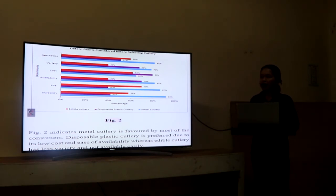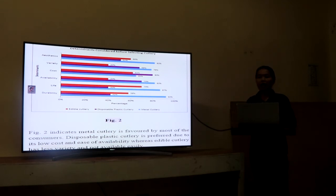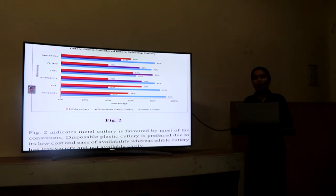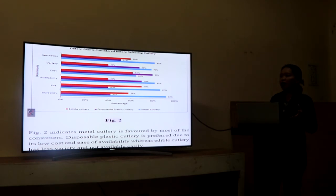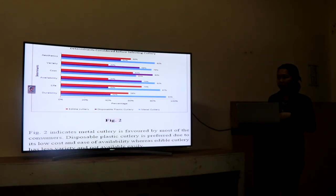Okay, so in terms of availability, metal cutlery is most available and most popular, followed by the disposable cutlery, since with the disposable plastic cutlery, you don't need to collect them, wash them, and store them again, so you can just simply throw it away. So for convenience, it is better, and it is readily available in the market. And then the bottleneck of the edible cutlery is that currently they are not that readily available in the market.